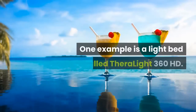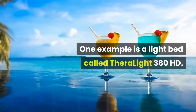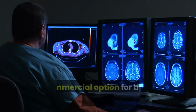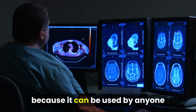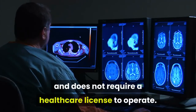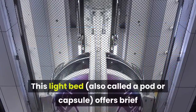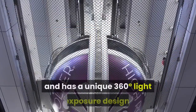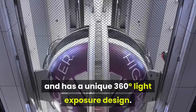One example is a light bed called TheraLight 360 HD. TheraLight is considered the most powerful commercial option for both consumers and practitioners because it can be used by anyone and does not require a healthcare license to operate. This light bed, also called a pod or capsule, offers brief but powerful 10 to 15 minute sessions and has a unique 360 degrees light exposure design.